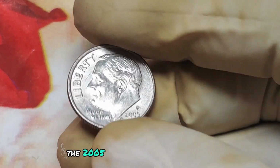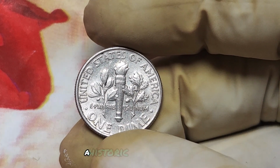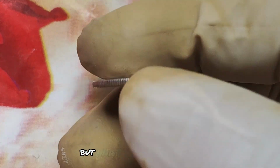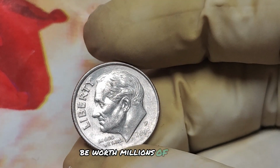The 2005 Roosevelt dime with the P Mint Mark was struck at the Philadelphia Mint, a historic minting location known for producing billions of coins each year. But what sets this dime apart? Why could some of these coins be worth millions of dollars?